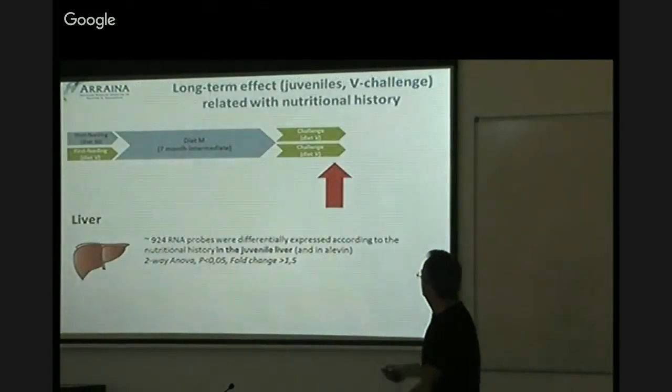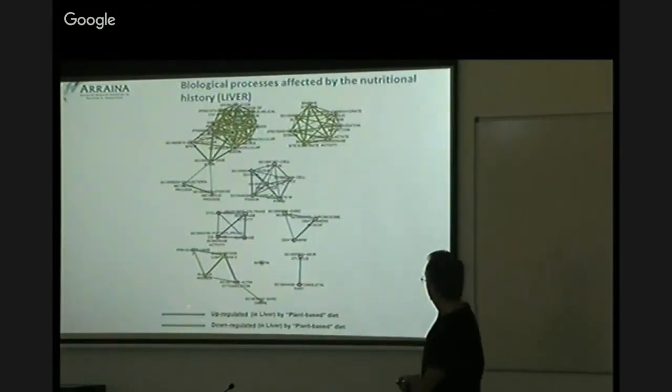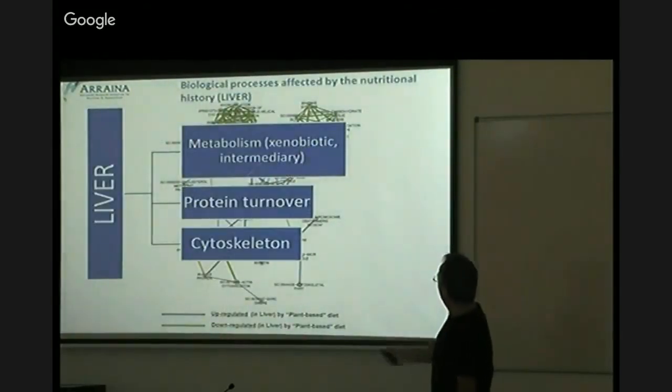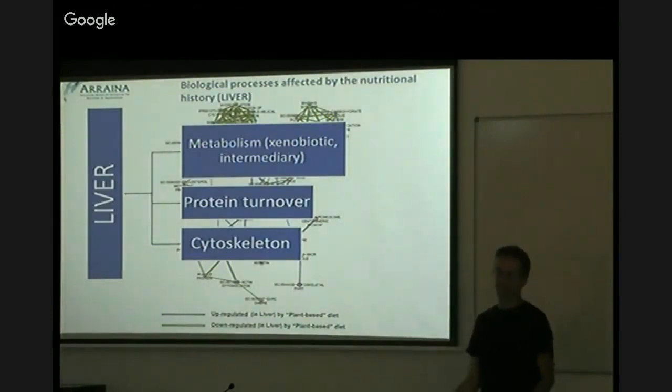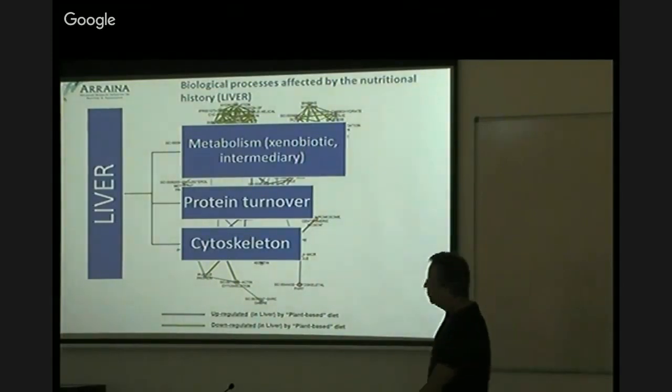So we did the same with the liver. And with the liver, we obtained some genes, but fewer genes compared to the brain that are differently expressed. As you can see here, you cannot see it all, but just to show you that the genes that are differently expressed are the genes involved in metabolism, intermediary, we expected that, but also xenobiotic gene expression. The genes involved in protein turnover and also in cytoskeleton. So we have many genes that are also differently expressed after 7 months after the stimulus.